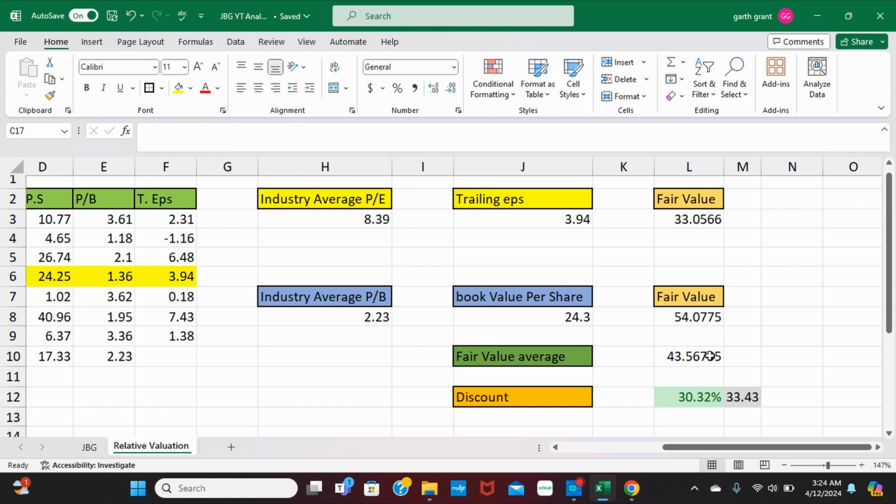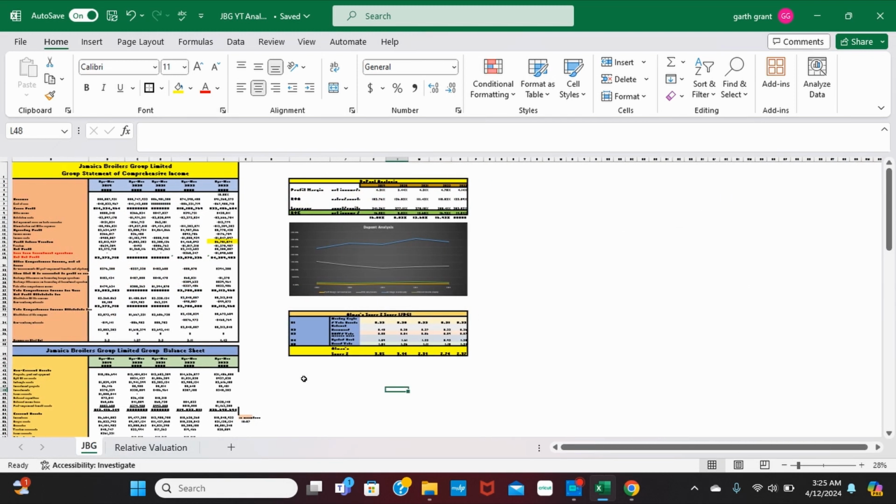Relative valuation can show where the market is going, but for right now, $43 is the relative valuation. Which means that if you buy at this price, you're getting a relative valuation at about a 30% discount. And no guys, this is not financial advice, do your own research. Anyways, that is it as it relates to Jamaica Broilers Group.